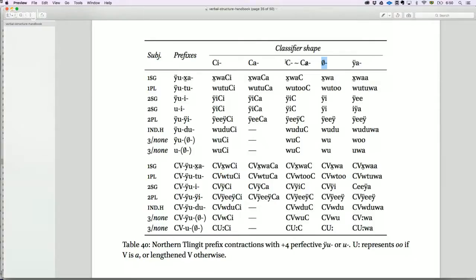Now this next one on the left: any consonant plus I. So this would be si, or shle, or zi, or j. Any consonant and then A, meaning the classifier. This is the classifier, not thematic. Sa, hla. And that shows you.